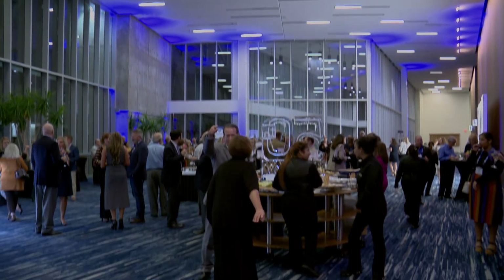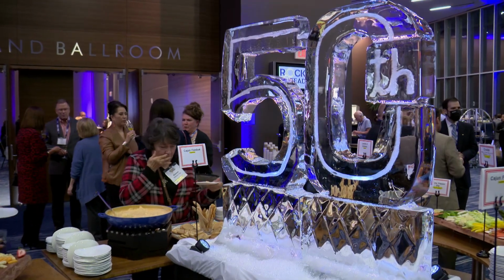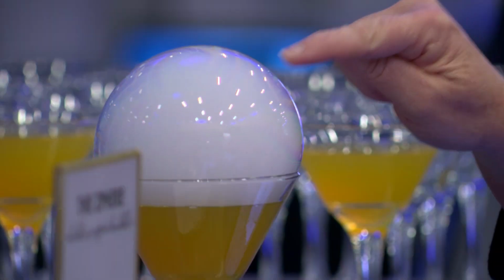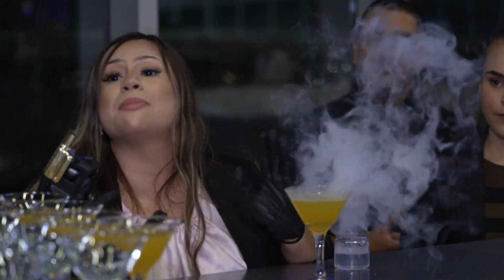A celebration a half-century in the making. You only turn 50 once. The Irving Convention and Visitors Bureau commemorated its 50th anniversary with a taste of nostalgia, and everything featuring a golden touch. And then when you pop it, the baker's gonna smell just like kitchen. I can't tell you how special it is. It's tremendously special. Be around for 50 years is a real accomplishment.